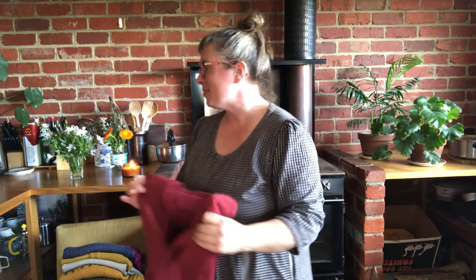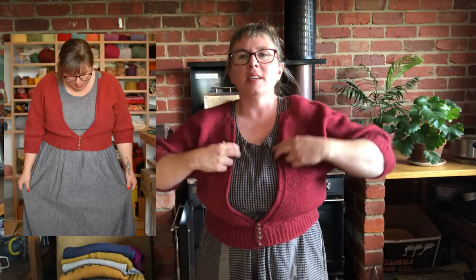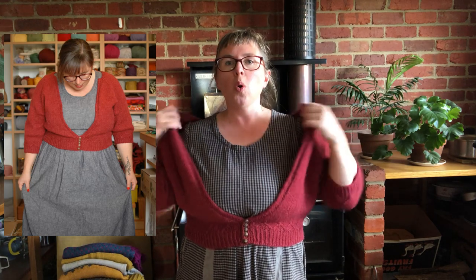So the next one is the Netherton Cardigan. I knit this Netherton Cardigan out of Bendigo Woolen Mills. There's a lot of Bendigo Woolen Mills here. Savannah. I don't know if this yarn's available anymore, but it has some wool and some alpaca in it. And it's a lovely, lovely fabric. The only thing about this cardigan, can you guess, is I have to brooch this. Oh, it'd be nice if I had a brooch that sort of chained over.